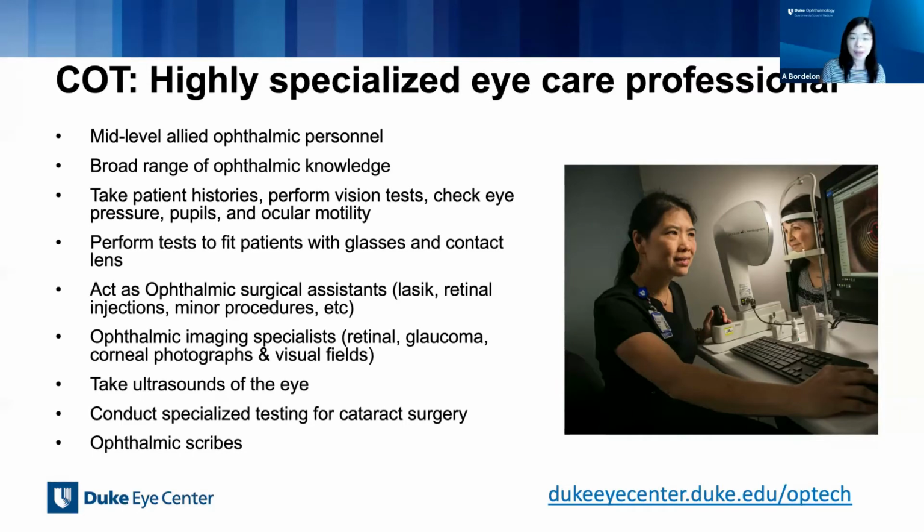They also act as ophthalmic surgical assistants. So within the clinic environment, they help some of our LASIK doctors perform LASIK surgery. They help our retina doctors perform retinal injections. And they also help our oculoplastics doctors, for example, perform eyelid surgery. They are also our ophthalmic imaging specialists.